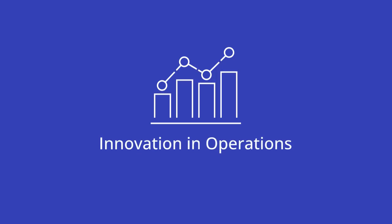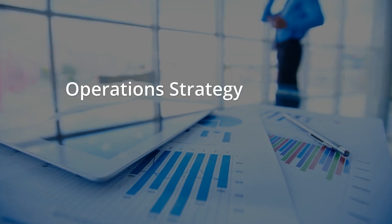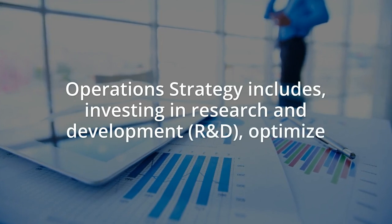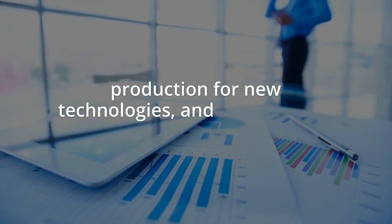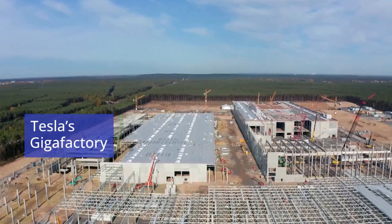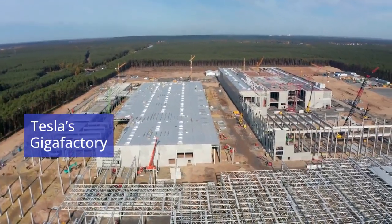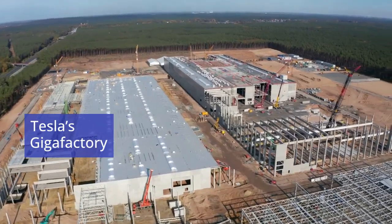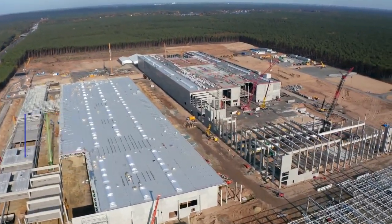Example 7. Innovation in operations. A business aims to drive innovation to enter new markets, develop new products, or improve existing ones. Operations strategy includes investing in research and development (R&D), optimizing production for new technologies, and continuously improving operational processes. For example, Tesla's Gigafactory for electric vehicles focuses on innovative production processes for battery manufacturing and electric vehicle assembly.